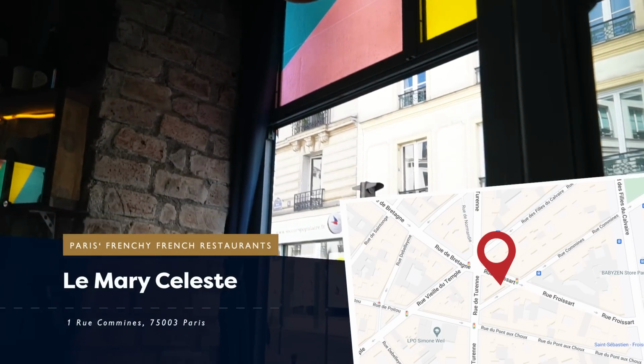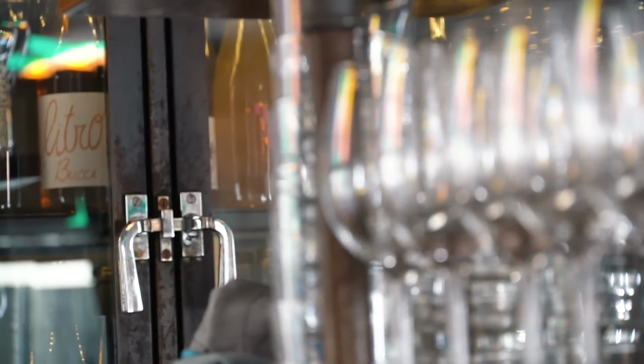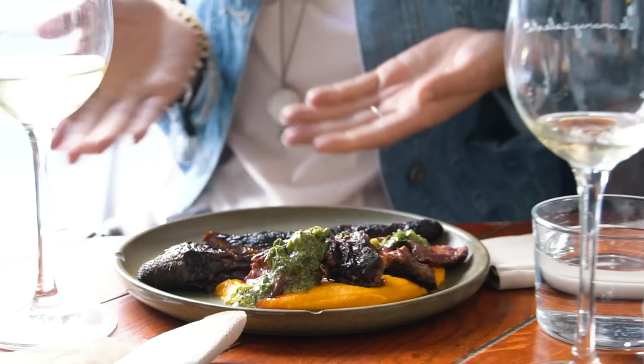The Mary Celeste is one of my favorite natural wine bars, and one of the wine bars that Jess wrote about in the wine guide. And they happen to serve a wonderful lunch combo that you can jump in and grab, which you're going to discover one of the things I'm most obsessed about in all of French culinary delights when we go in here.